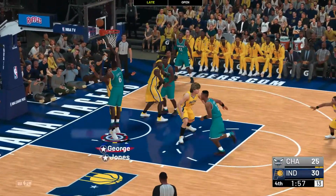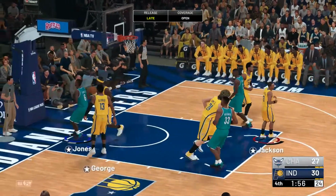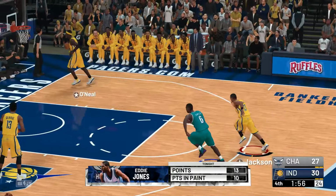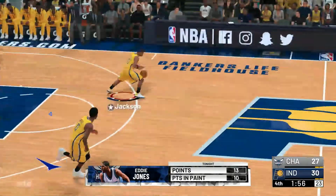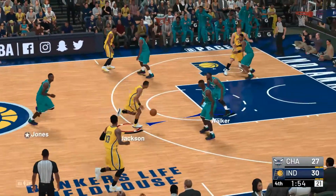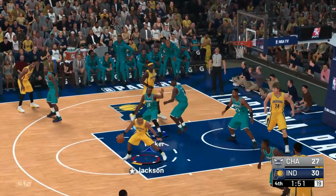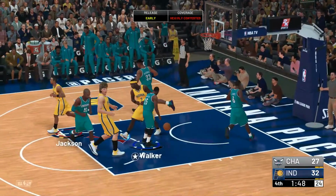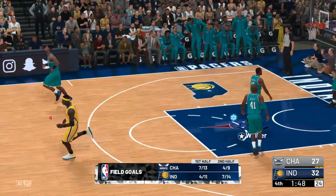Here's Jones. Got it. Good job in the low post. And he has the chops for this, raising the intensity when it matters most. Yeah, he's really calm in these situations. Simply takes his time in tight spots. You got to be patient. And he is playing to his strengths. Jackson, that's good.